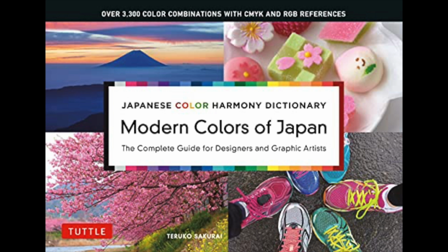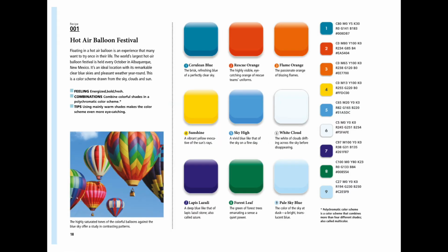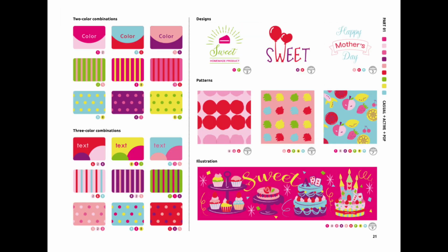There are so many available, but I have come across these Japan-based colour harmony dictionaries, the Modern Colours of Japan, and there is also a Traditional Colours of Japan, and it is so informative. It has ways that you can use the colours together in different proportions. It shows you the colours from inspiration images, and it just is a really great resource for anyone who loves to colour.